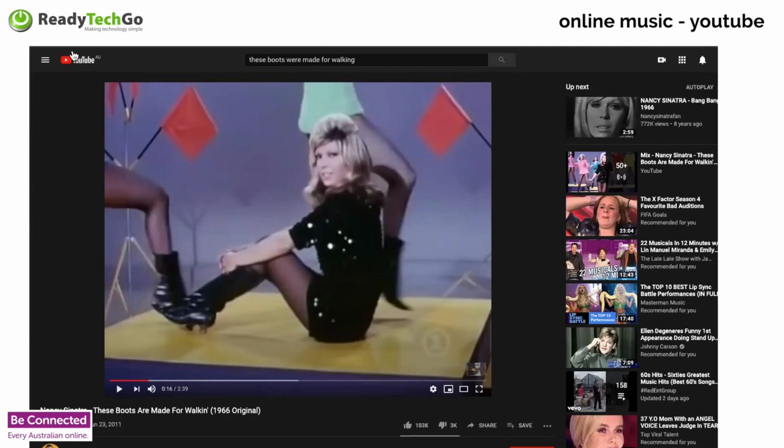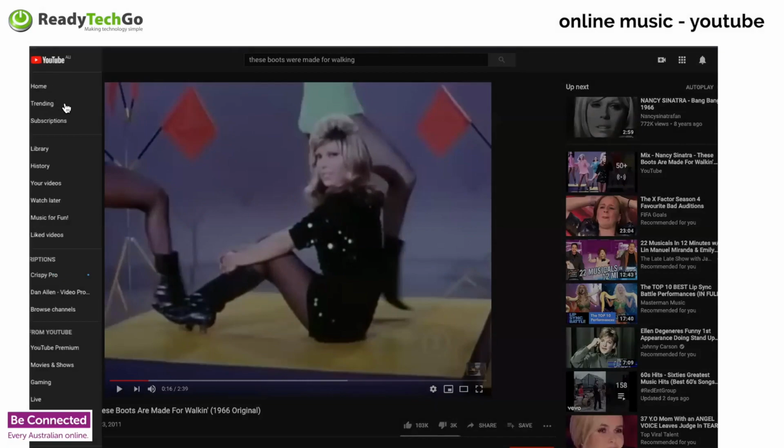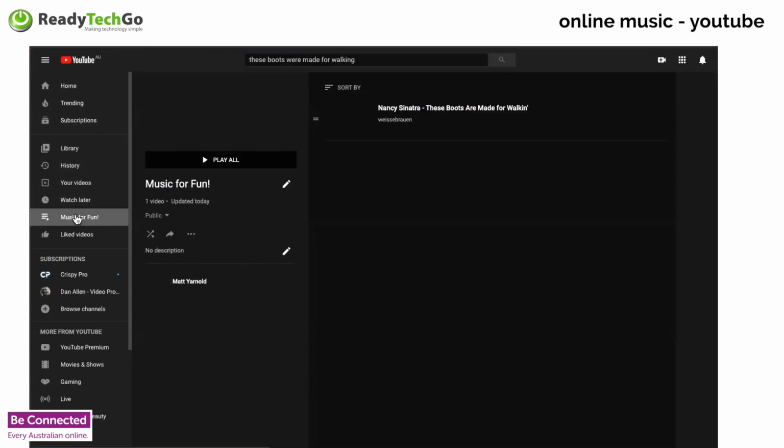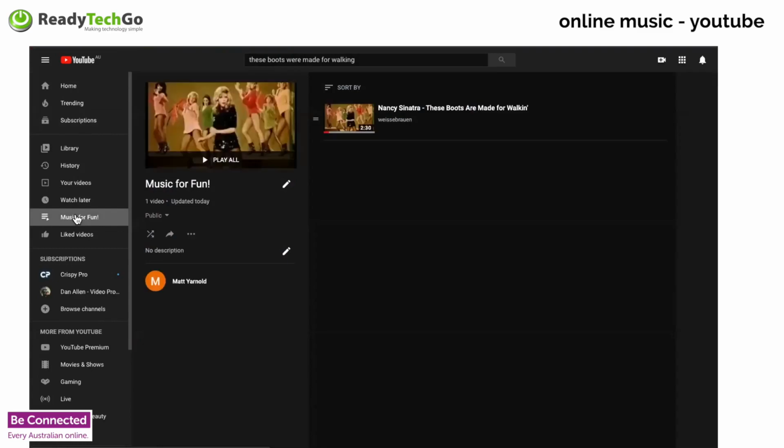You know, I could come into my account, I could look at my playlist if I want. I could come down now and look at your videos, watch later. My Music for Fun playlist has just appeared down the left-hand side. I've clicked the three lines at the top here. Come down to Music for Fun. And there's one song in Music for Fun. So I could go and add more music into YouTube.